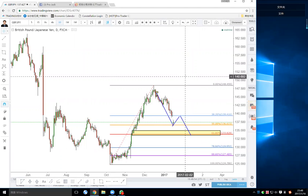The gold, look for the channel to be broken to short. The oil already has some reversal signals, so find a rally to short. Natural gas you can short after the channel is broken. So a lot of trading opportunities. My advice is to trade the one you're most familiar with and trade it with your plan.